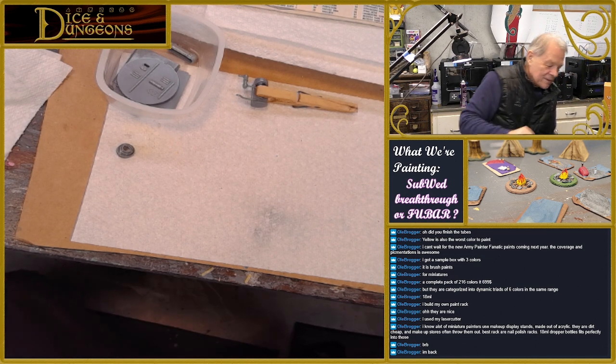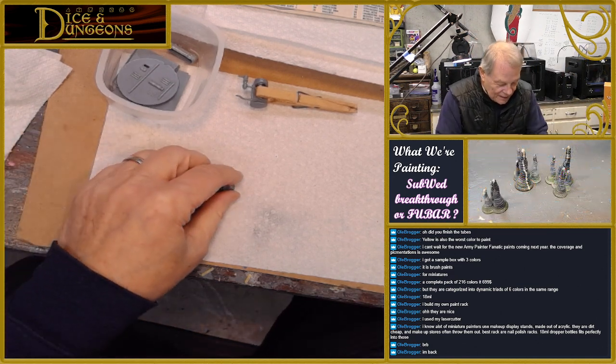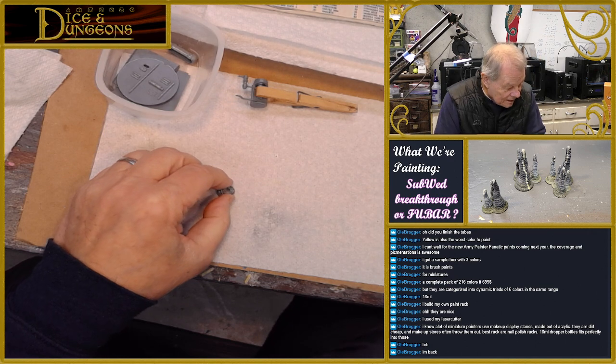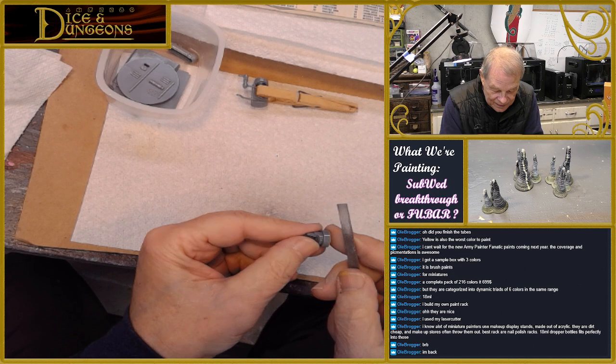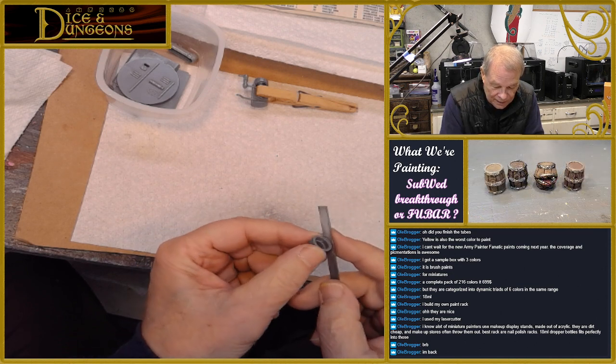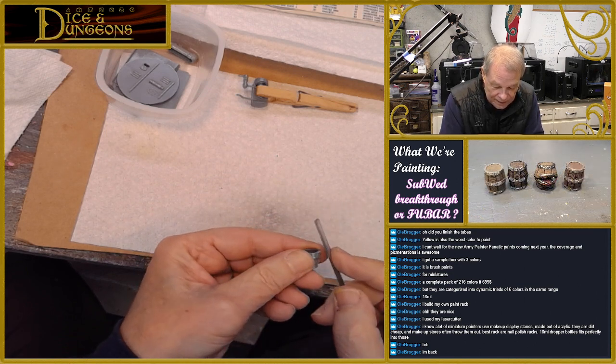Anyway, I needed to show those because that's how Relaxing Painting with Dice and Dungeons all got started, which was the painting of the dungeon tiles to use on our D&D stream. And the D&D campaign continues.